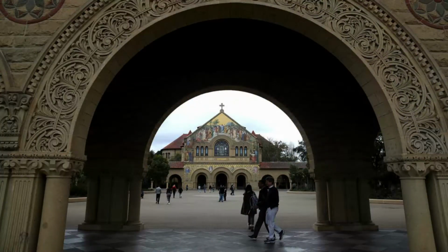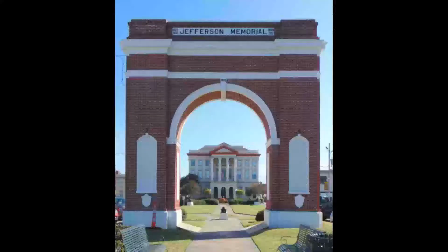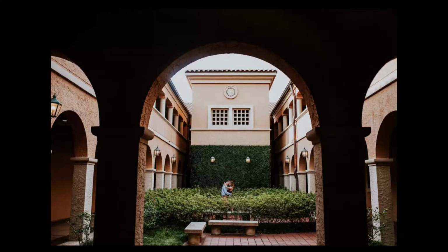In the United States, the Memorial Church at Stanford University in California. In Louisiana, the Jefferson Memorial and the old Jefferson Parish Courthouse in Gretna. And in Florida, at Rollins College in Winter Park. I don't know where this picture was taken, but there certainly appears to be a solar alignment occurring in the center of these arches.